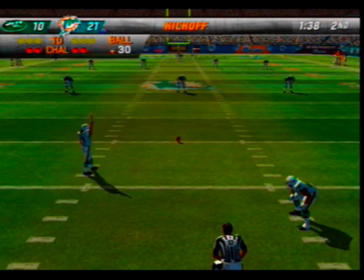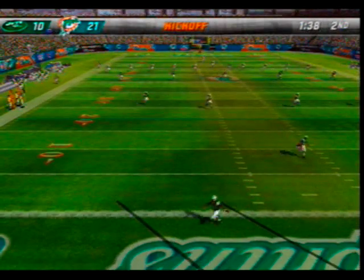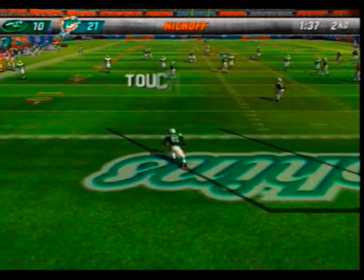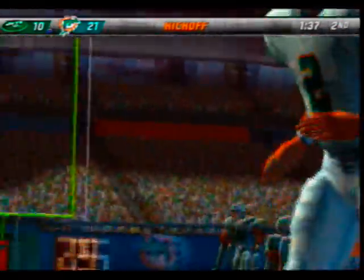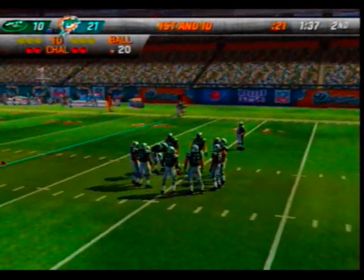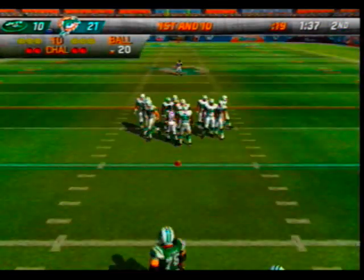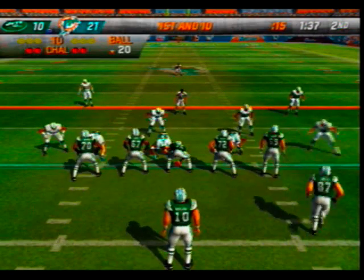Home is just about ready to kick this one away. Sends it sailing. This one is taken by Franklin, just about ready for the first play of this drive. They were able to pick up a field goal on their last drive. Ball on their own 20. Start the drive at the 20-yard line. First and 10.